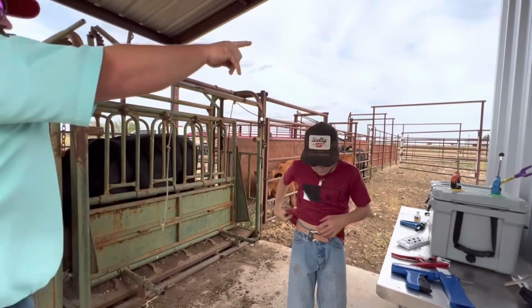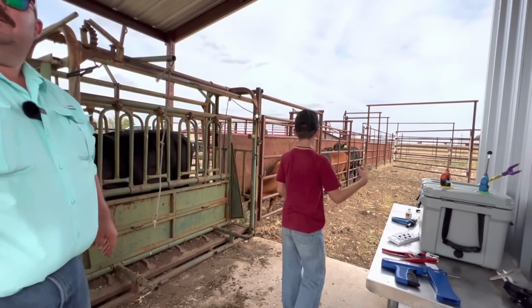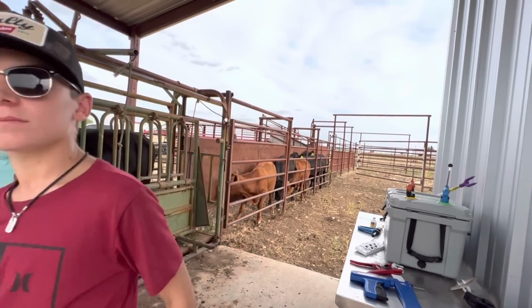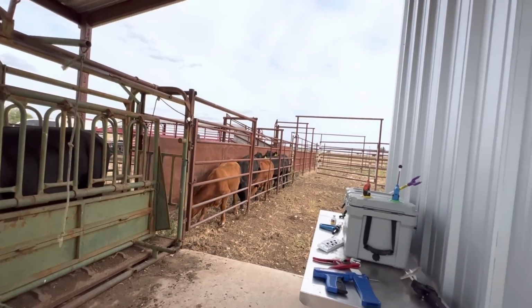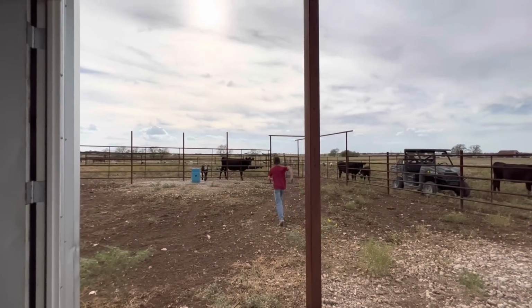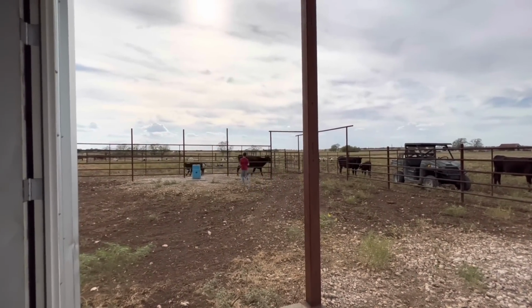Okay. Bub, you got this gate over here opened? Yes, sir. I have all the gates. Go crawl through the fence and shut that. Tie that black rope that's laying on the ground around that corner. Hurry up. I'm fixing to turn him out because we need to get moving.